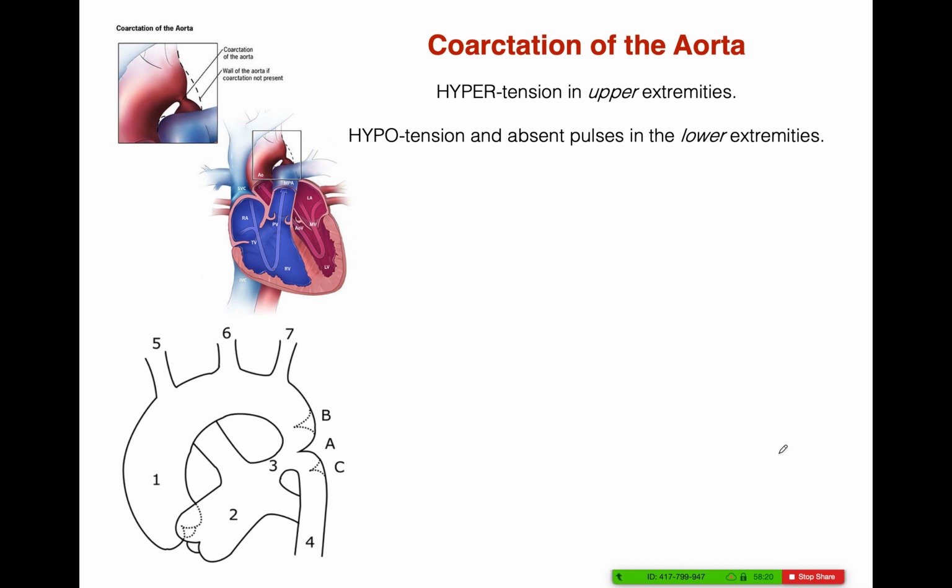Okay, great. The next congenital heart condition we can talk about is our coarctation of the aorta. And we mentioned before, this is going to cause hypertension in the upper extremities and hypotension in the lower extremities. This has a strong connection to Turner syndrome.